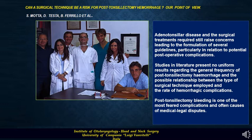Studies in literature present no uniform results regarding the general frequency of post-tonsillectomy hemorrhage and the possible relationship between the type of surgical technique and the rate of hemorrhagic complications. Post-tonsillectomy bleeding is one of the most feared complications. It often causes medical legal disputes.